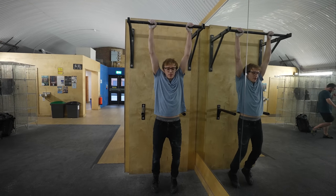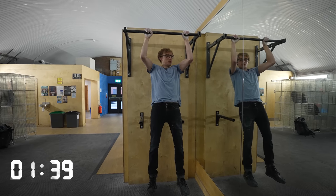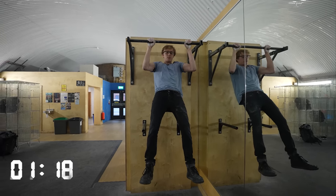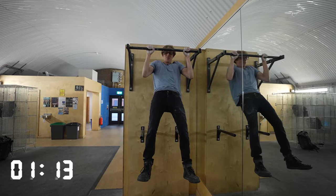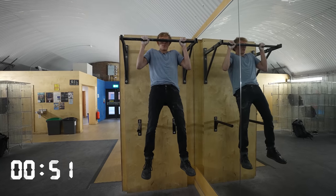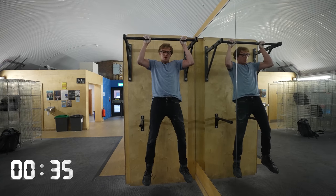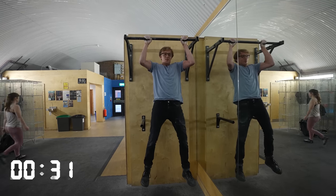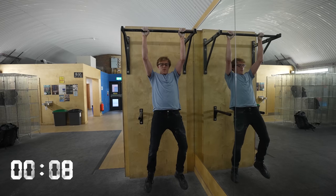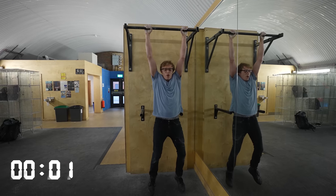Slow, one pull-up and go. Shaking a lot, but it feels okay so far. Seconds to the top. Stop the arms. Look at them go. It's quite hard. Okay. That's 30 seconds. My arm's gone so red. Come on. 5, 4, 3, 2, 1. Oh.